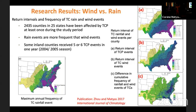When you subtract the two maps, the yellow color are the only counties where wind was more frequent. Every other county, rainfall was more frequent, especially along the Appalachian Mountains, and then the eastern part of the Gulf Coast and Florida.